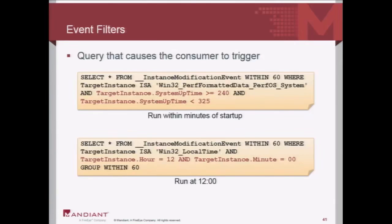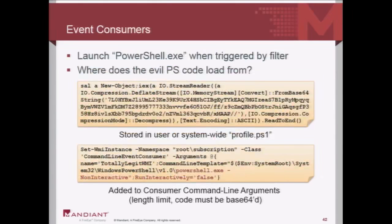Another way you could achieve the same sort of thing is on a clock schedule. So instead we have this example here that runs the consumer bound to this filter at 12 o'clock. Again, two examples. There are many, many different variations of filters you could use to achieve the same thing. The bottom line is I want to create a query that reliably will execute with whatever interval I want my malicious code to run. The consumer is the thing that gets launched when the filter is triggered. In our case, we want to launch PowerShell.exe.